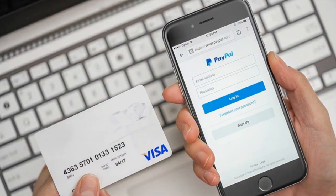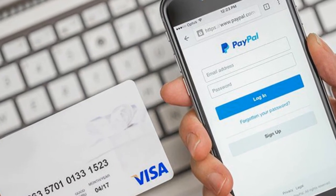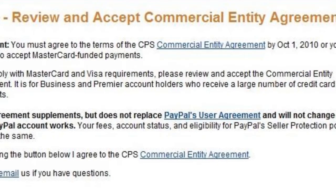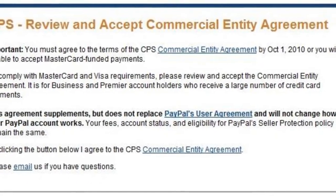You may be covered paying through PayPal, but it depends on the seller and how you paid. With some sellers, you might be covered by Section 75. For this, you need to look at whether the company you're buying from has a commercial entity agreement with PayPal. If it does, and you paid by credit card, you may still be able to make a Section 75 claim.